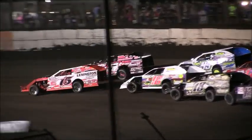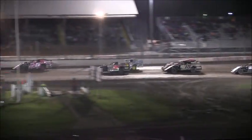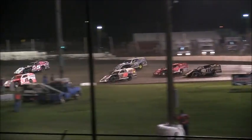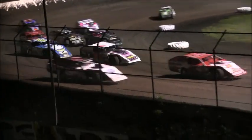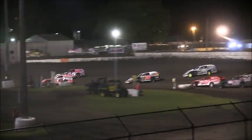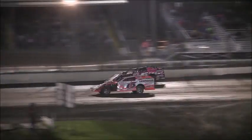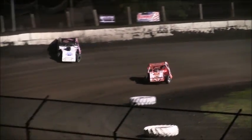Here we go, final heat. Your defending champion on the pole, Clayton Miller. Here we go. Clayton Miller in 15. Stephen Brooks in 5. Down the back straightaway, side by side with Clayton Miller. Illinois, Kentucky, Illinois, Virginia. Off of 4. Clayton Miller going to show the way. Stephen Brooks second. Clayton Miller right around the bottom looking pretty good.